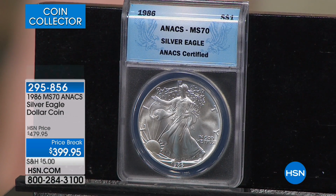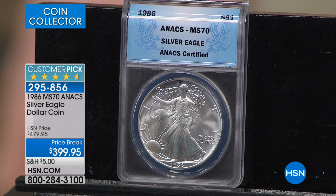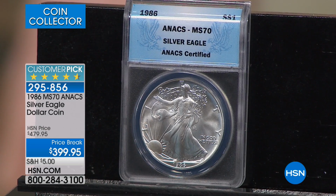Here's a price break, everyone. An $80 price break on our 1986 customer pick, Mint State 70 Silver Eagle dollar coin. And the last time we sold this? This is saying July of 2014. Yes, July of 2014 was the last time I sold this coin out at $479.95. It's 4.5 customer stars, customer pick.